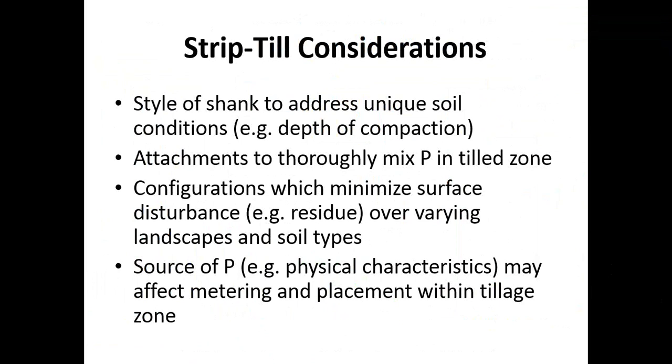Several strip till considerations, and I don't mean to speak for all regions of the country, but the style of the shank is going to be important, and I think it's going to be unique to the soil conditions and perhaps depth of compaction. Attachments to thoroughly mix P in the tilled zone, obviously injecting behind the shank and then getting some mixing occurring below the soil surface. Configurations which minimize surface disturbances. The important thing is we want to make certain that we leave the residue intact, and again, we want to try to stem or stop the off-site movement of soil particles going into the waterways. The source of P then obviously becomes important in terms of characteristics that may affect metering and placement within the tillage zone. Next slide.